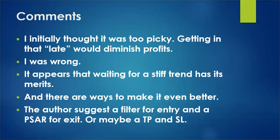And he admits in the article, there are ways to make this better. He says, don't trade it like this. There are other things you could do. And suggestions from the author were filter the entry even further, like wait for being even more picky, or use a PSAR indicator, a parabolic SAR. When the trend slows down, you get out much quicker, and then you wait for a new entry. Or possibly you could even do a take profit or a stop loss. Why can't you do that?